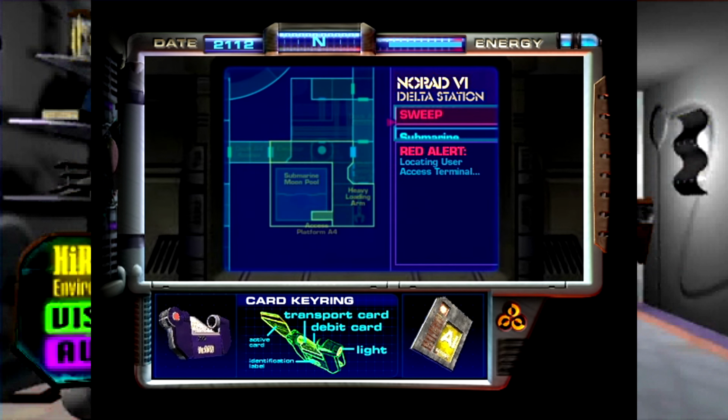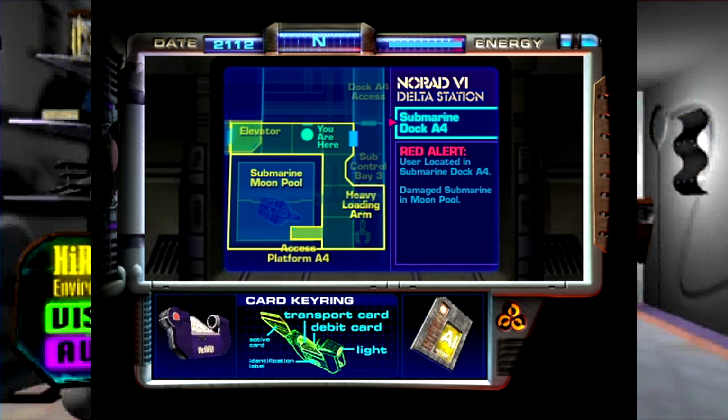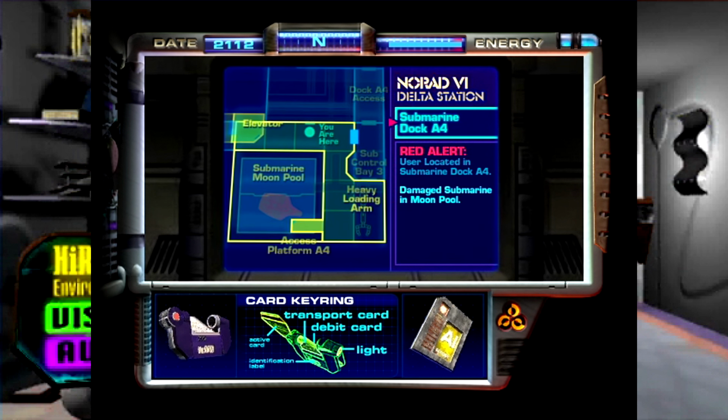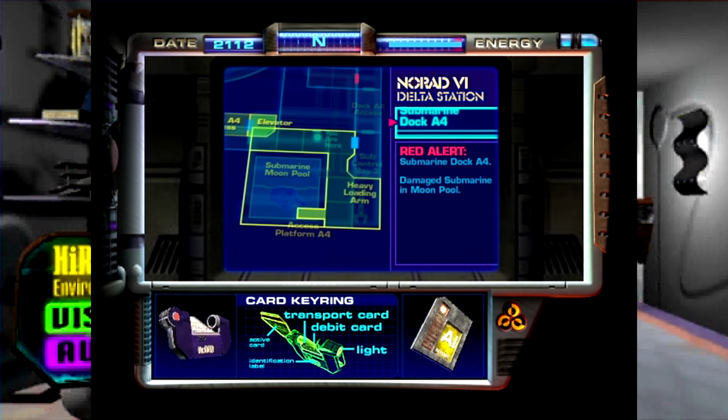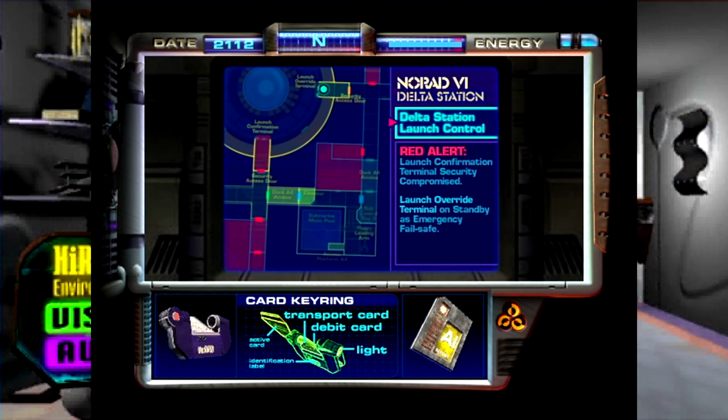So now we can see. Fortunately, the bases basically have the same layout. I mean, the damaged submarine and moon pool. Wait, where's the robot submarine then? Is he supposed to be here too? Did he ditch his subs like after getting here?